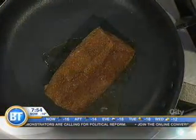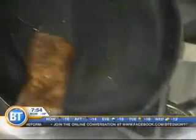It's a pan-seared tuna. We're just going to sear it on the outside really, really hot, so you can see how hot it's going to be. The seasoning looks amazing. Lots of colour.